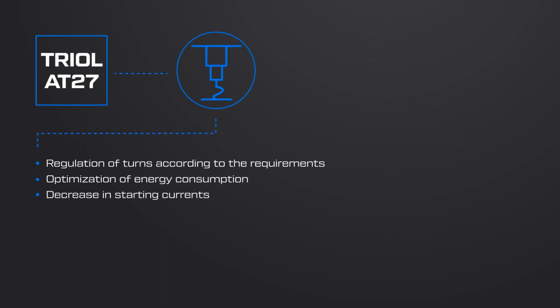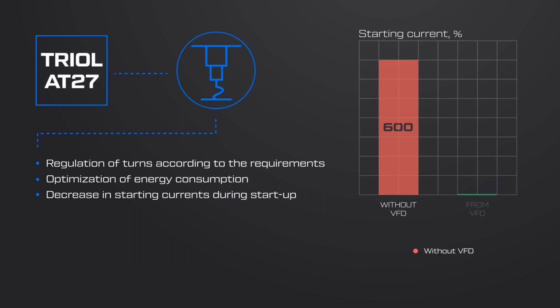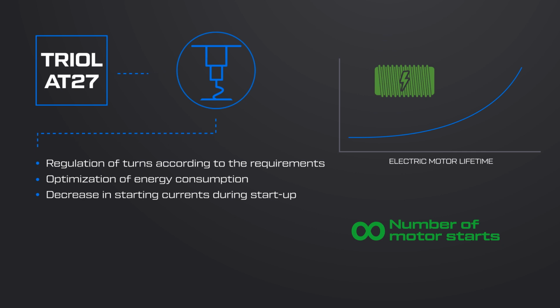Decrease in starting currents during startup. This allows you to extend the life of the electric motor, to exclude overheating of the stator windings due to prolonged starts, and to avoid damage to the insulation of the stator windings in the frontal parts. It also allows you to remove restrictions on the number of motor starts, which makes the technological process more flexible, devoid of any downtime.